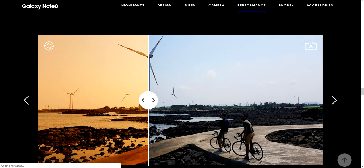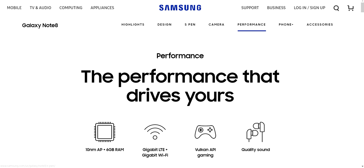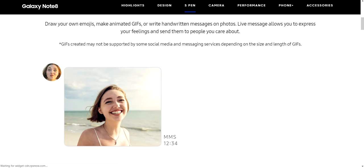So the performance, we have Snapdragon 835 on board with Wi-Fi and some gaming stuff. The S Pen, like I said, you can do a lot of commands with it. So live message and all that.